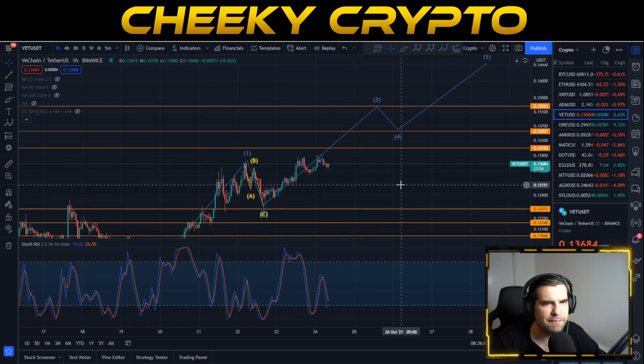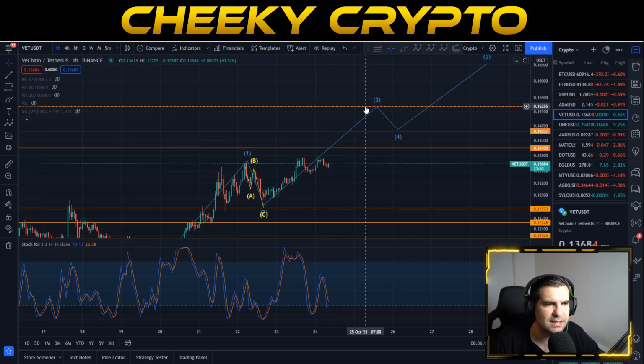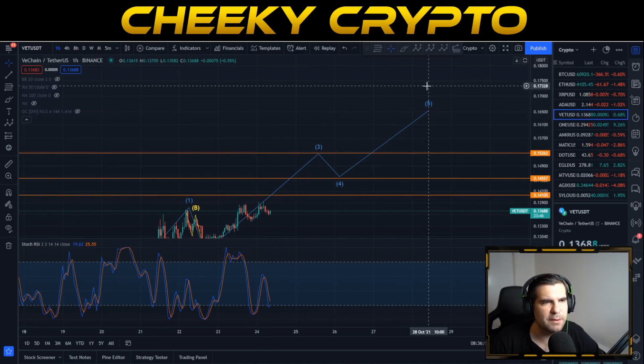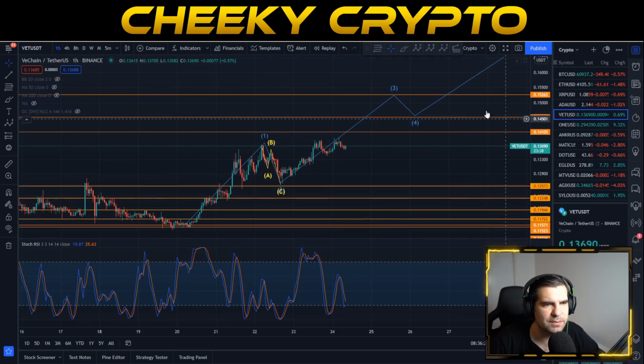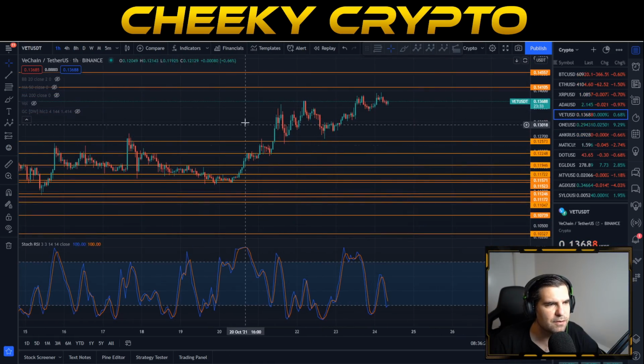I'm taking a look at 15.2. I think that's going to be a sensible area to really be targeting, expecting in this next leg to the upside overall. Obviously, from there, we should expect a pullback before moving on and surging up towards the next areas. Again, we are really heavily targeting 19.3 cent as we continue the growth to the upside to take out those key areas on the chart. Overall, everything is looking very, very good.